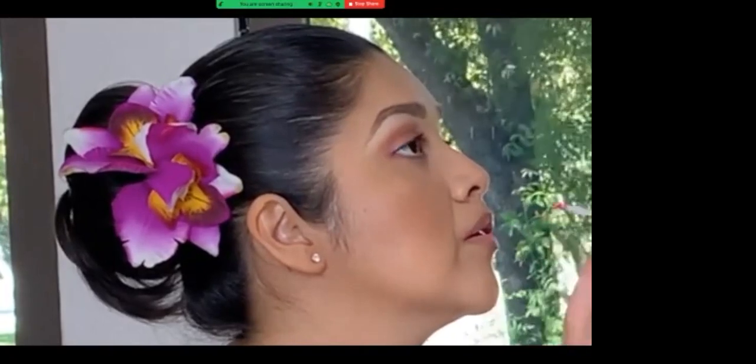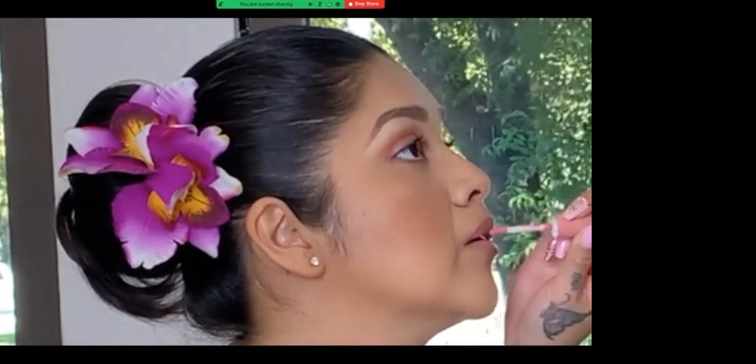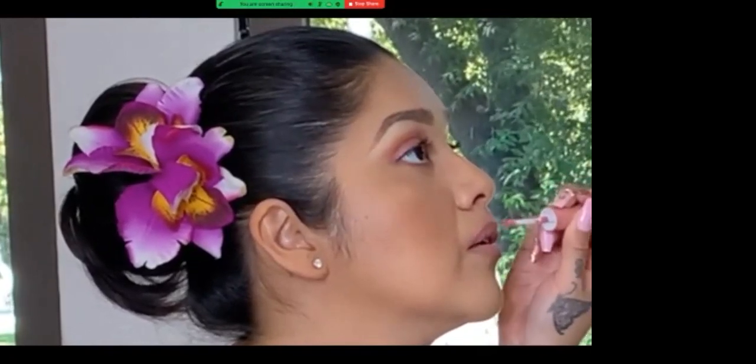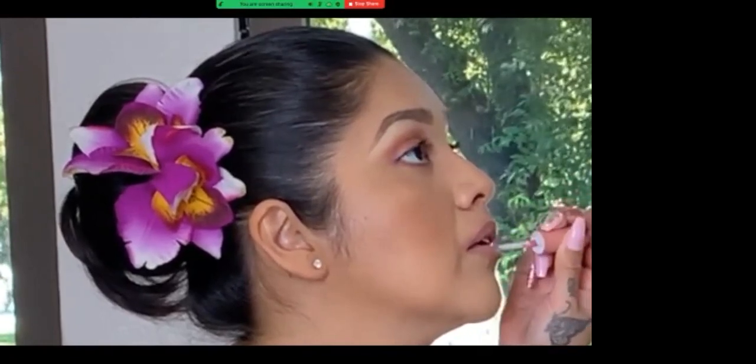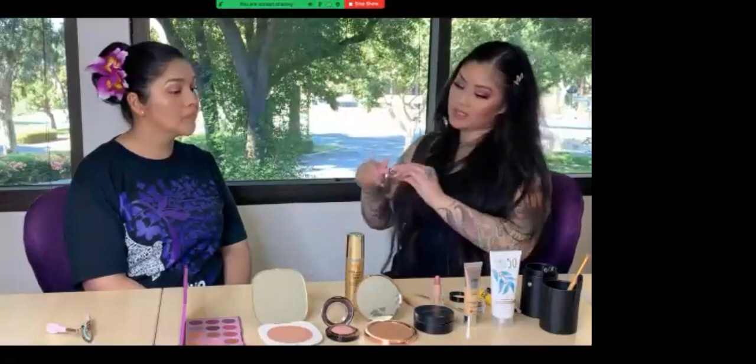And gloss is nice for if you don't want to do a bunch of lip colors, you can always pop a little gloss on just to give a nice shine to your lips and boost with hydration. Okay, so that's our look. Just a really nice neutral pop with a little bit of purple, lavender, and neutral tones.